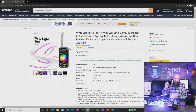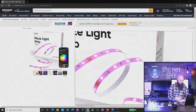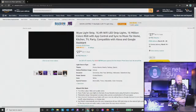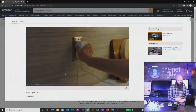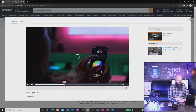So if it's in the morning, you know, sun's coming out, these can turn on nice and gently, and then by the evening they can turn back down. I've seen people use these everywhere. There's the app, there's a couple examples. They do have a video here. I don't know if the audio is going to come through. I'm not going to completely play it. I just want to show you a couple places that you can use it.